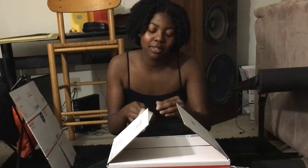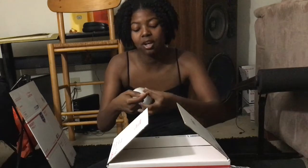I mean duct tape, but that don't look professional. So I also got all these products from Dollar Tree. Sorry that this is junky. I'm selling this stuff. This is my inventory.